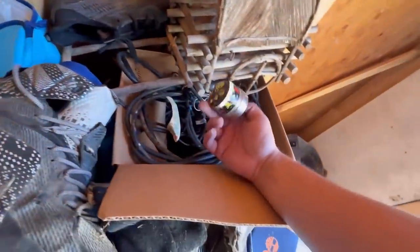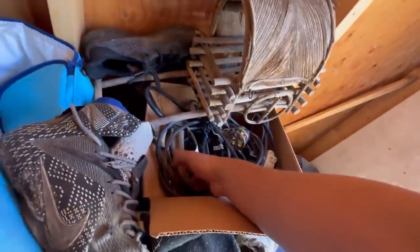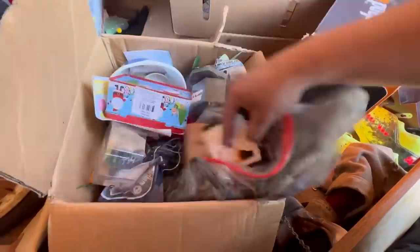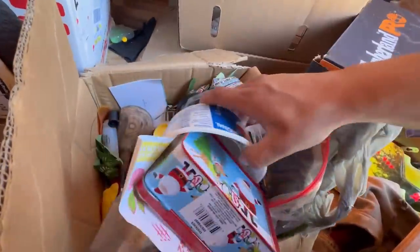Tons of wires. Oh, wait a minute. That might go to the horse. Yeah, that might go to the horse. Let's see. Okay. Let's see what's in here. Oh, it's broken. It was already broken when I pulled it out. Let's see what's in here. So you gotta be super careful. Ooh, all the leaves. Nice.